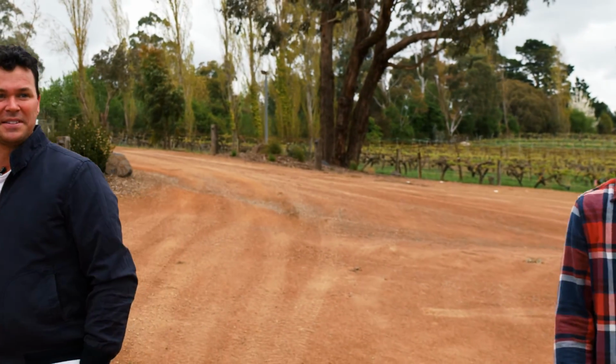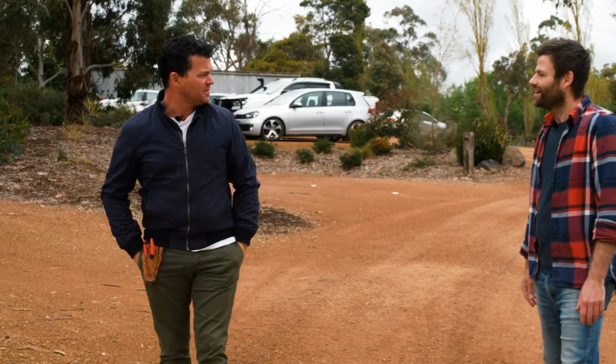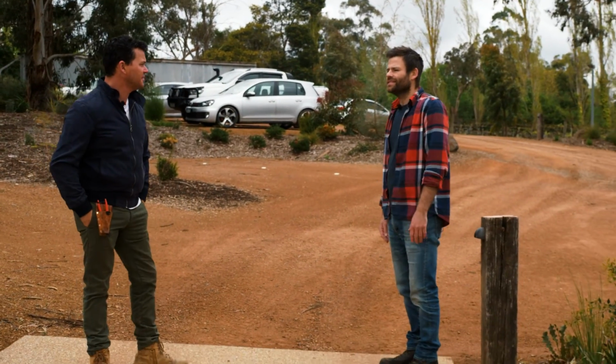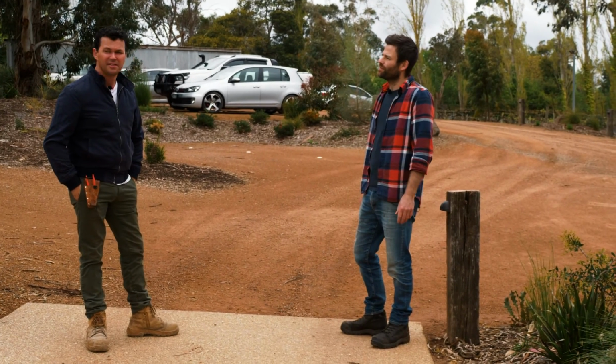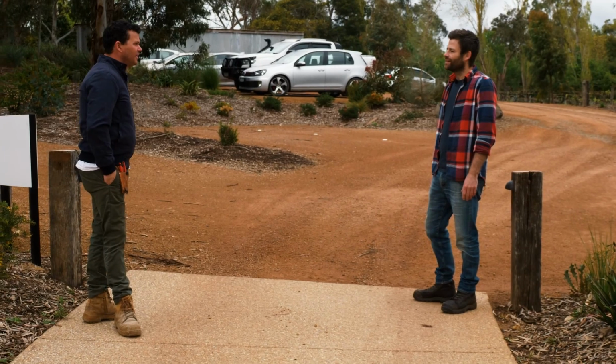Great to actually walk and see this garden evolve. Thanks for coming. How long's it been since we created this? This is 2 years now. We're coming up on 2 years, so I think we're going to see some pretty amazing established plants getting going.